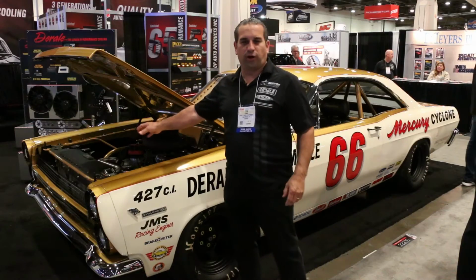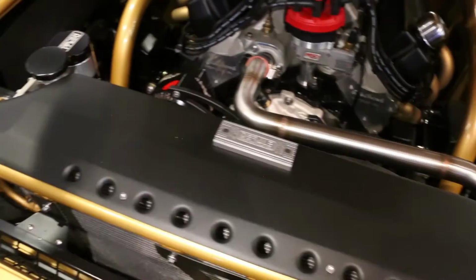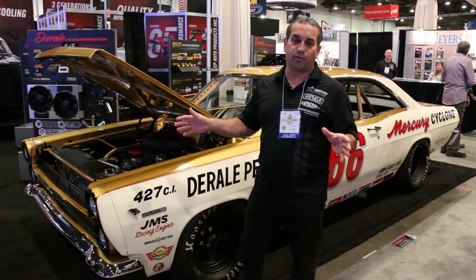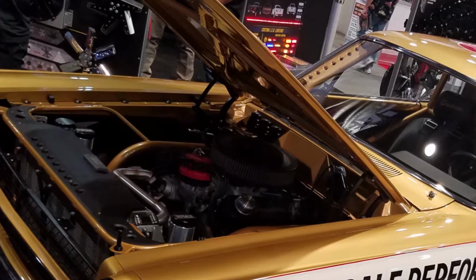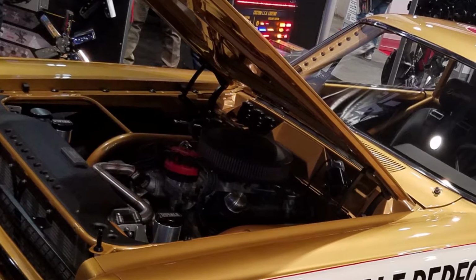We tore out the core support, built a tubular chassis, and moved the radiator forward, which gave us tons of room for our Derale electric fan system, the A12 dual power pack with an integrated PWM. We also put our ram air coolers in the front, one for power steering and one for engine oil. And we're running our power steering billet reservoir with a K&N filter.